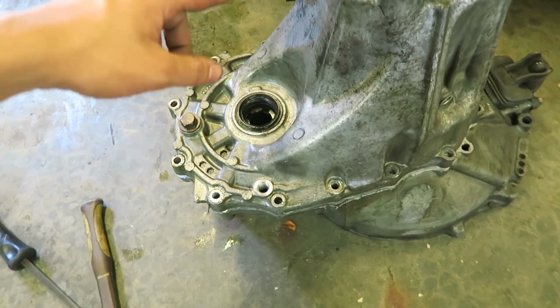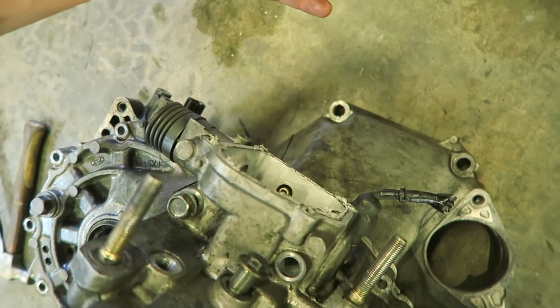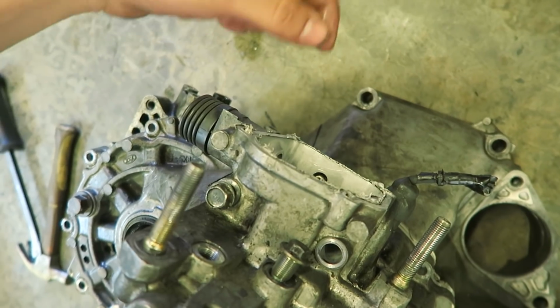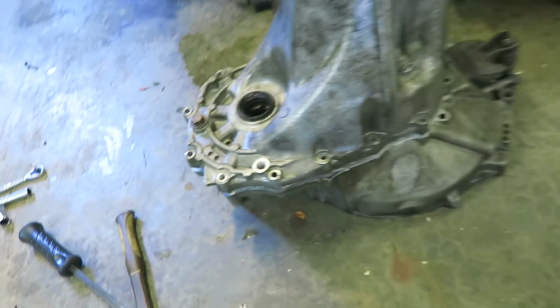You just take all the bolts out, and there's like a snap ring in here you gotta open up, and then you have to take this off. This is like where the shifter cables will go to. There's a whole assembly in here that you gotta remove, and then there's just a couple things here and there.